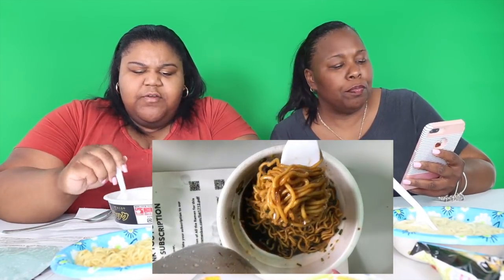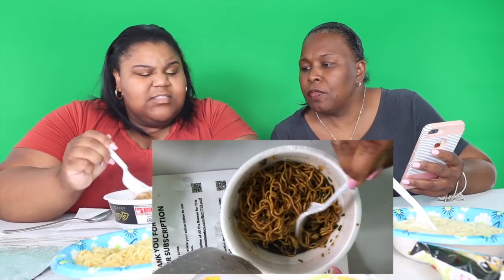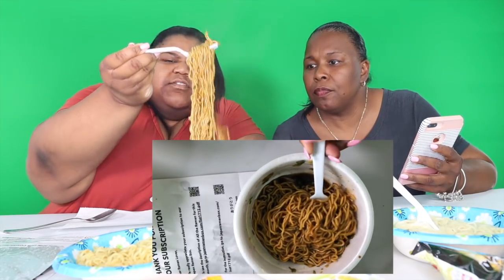The next one we're gonna try is called Toyama Black Ramen. And please forgive me if I'm not pronouncing these ramen noodles correctly, but I'm doing the best that I can. This one looks like it's more of a soy sauce based one. So if you can see those, this is how they look. Nice and hot. All right, so I'm gonna let Mama retaste them first. What does it say about this one?